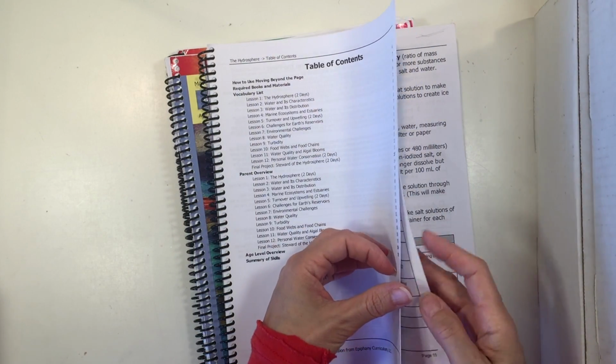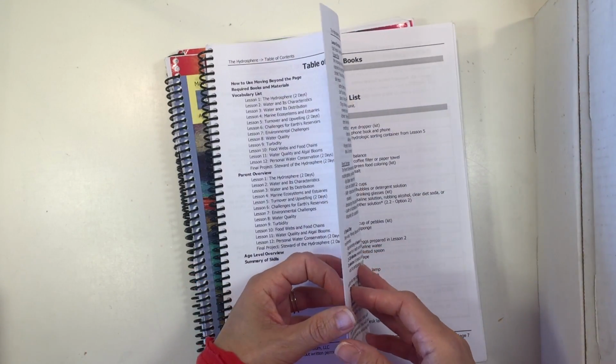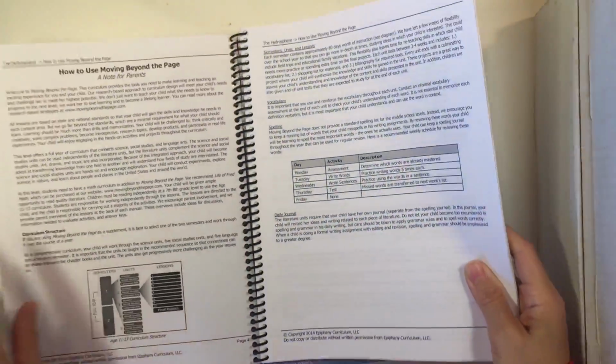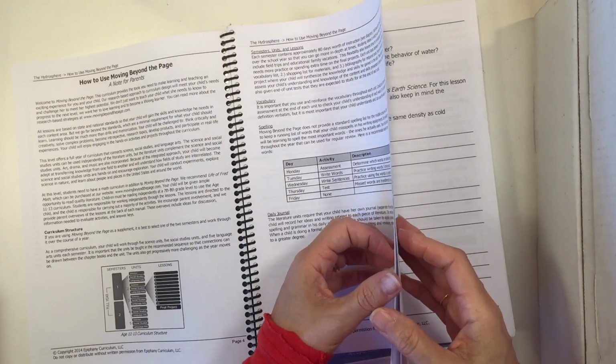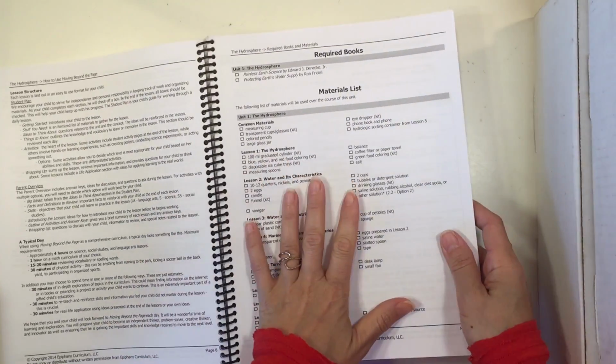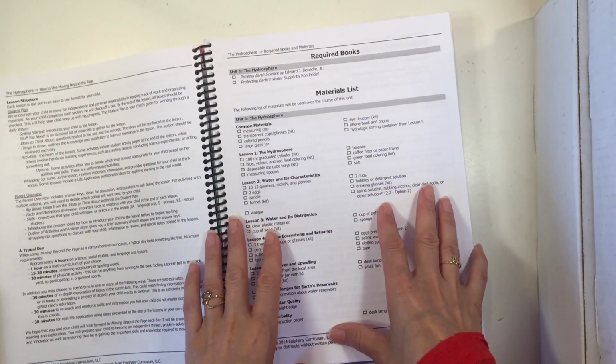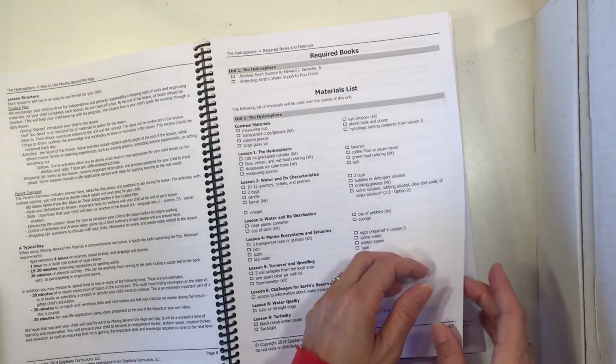Again, it has some information that you're going to find in each of the workbooks, with how to set up your school day and how many units are in each semester. What's going to be different is the materials list and the required books that starts each workbook. That way you can get your materials together.